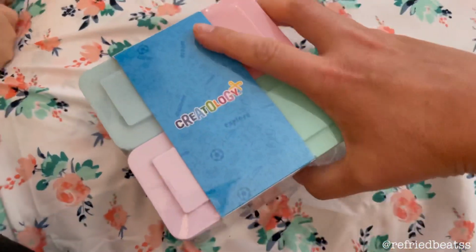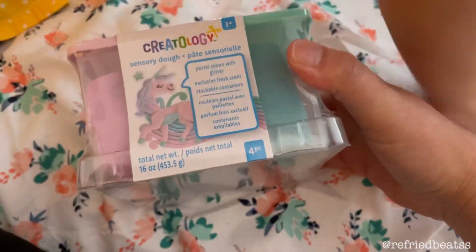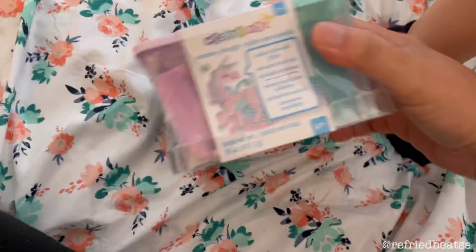We also decided to pick up some things for Violet since they were buy one, get one half off, and went with this Creatology clay, which actually doesn't ever seem to dry out. I'm sure at some point it will, but it just hasn't yet.